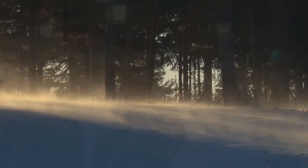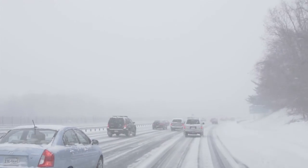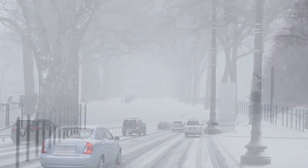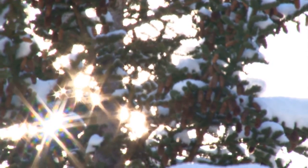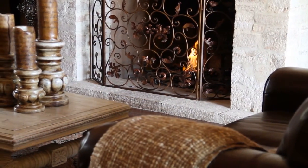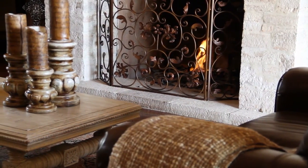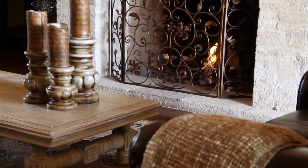Like it or not, winter is upon us, and it often brings hazards like snow and ice. But there is another danger that is not as frequently addressed, and that is the cold. During especially cold weather, it is best to stay indoors. But if you must venture out, here are some guidelines you should follow to stay safe.